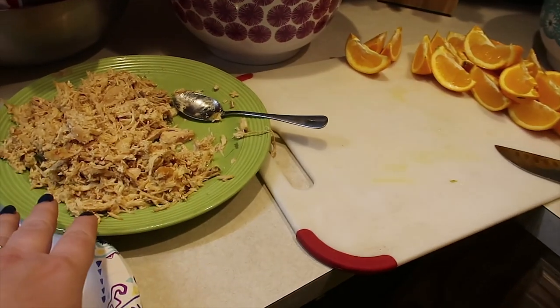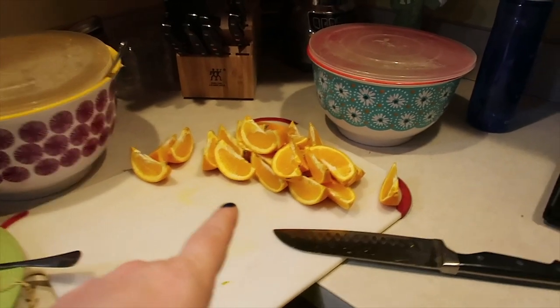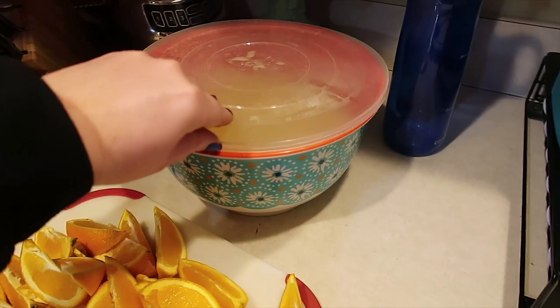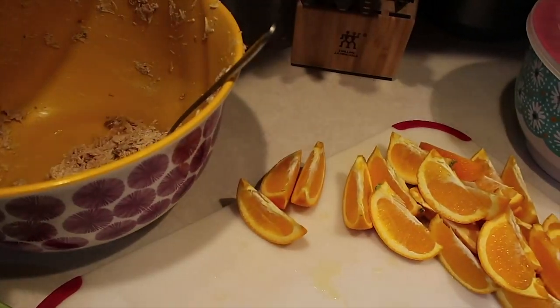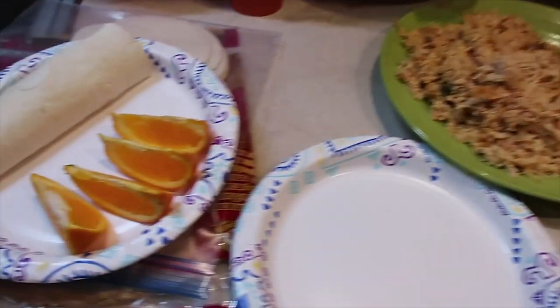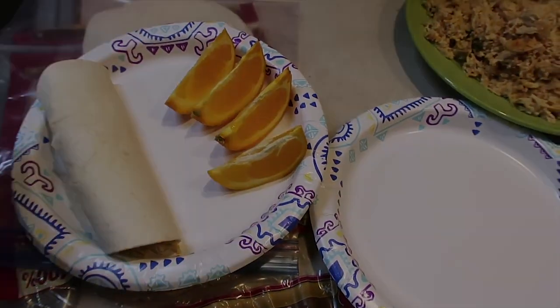Okay, so this is the salsa chicken that's left from last night. I went ahead and cut up the oranges we had left. We also have a little bit of applesauce from the can left. This is just the bit of the salsa chicken from the fridge. And so as an example, this is Liam's plate. So he's got the salsa chicken in a wrap and some oranges.